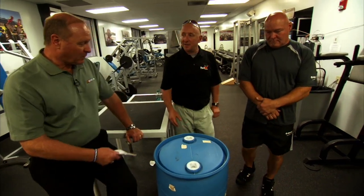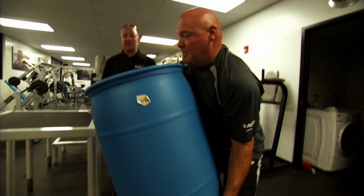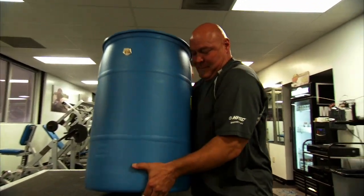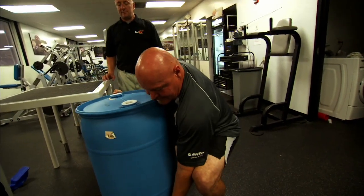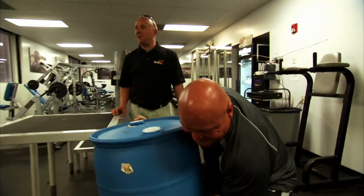Scott can demonstrate. So this would be part of his strength and conditioning here in the weight room. Yeah, a lot of functional strength training, a lot of reps, picking up and putting that down. Now, how much does that weigh, Scott? You're making it look mighty easy. I bet it's close to 75 to 100 pounds.